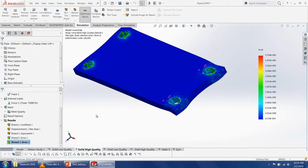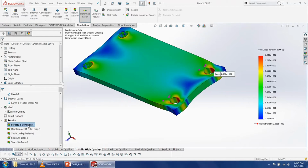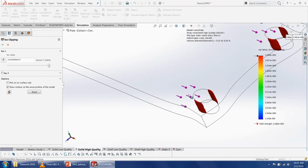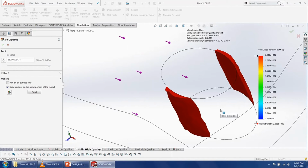Now it looks great. Now there's no red areas, and I can shrink it down to something like 10% or less, and all that energy norm error has gone away. As a consequence, if I now go to my stress plot, and I right-click and do the ISO clipping, and I again set it to something close to yield, here's that same setting. Notice now that it's all the way through that hole.